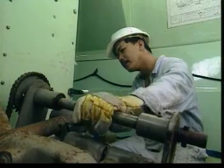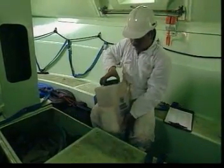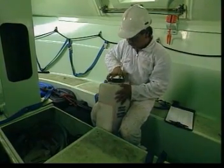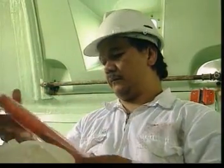Maintenance is essential to make sure that all the lifeboat systems are fully operational. The stores must also be checked and replaced in line with flag state requirements.